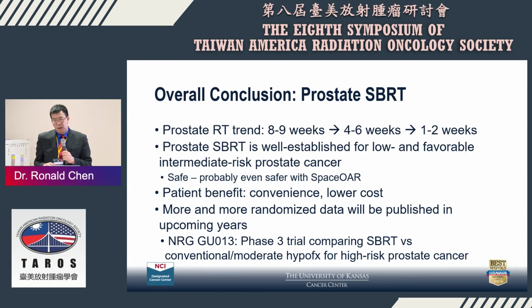I think there's enough data to show that 5 or 6 fractions to the prostate bed is probably safe, but I want more data. I want more phase 3 data, and I don't have that phase 3 data, so I don't use it just yet.